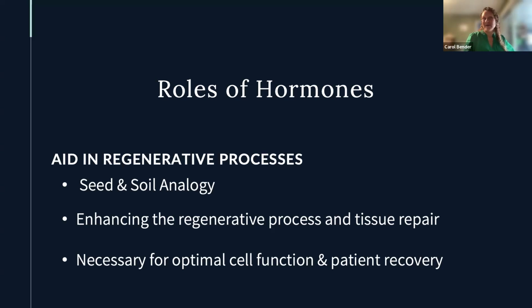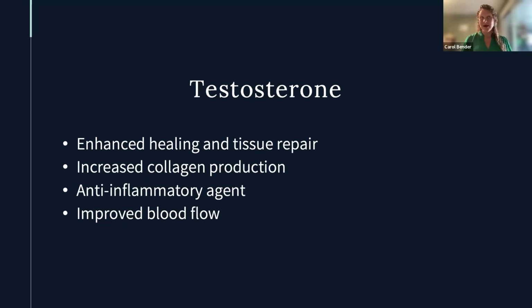So we talk about hormones that are helpful for cell function and patient recovery. The most commonly known hormones that we talk about are testosterone and estrogen, but they are also very powerful in regenerative treatment processes. One thing that really motivated my clinic to get started in hormone replacement therapy was seeing that patients with lower testosterone levels were not having as good responses to the regenerative treatments that we were giving 8-9 years ago when we started regenerative medicine.